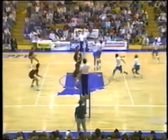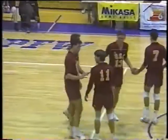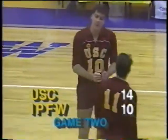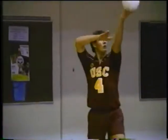Jason Perkins with a short serve. It's going backcourt to Tony Looning. He gets way underneath it. No extension of his arm, sends it into the bench of USC. He hit it on the head there. He ran underneath the ball.